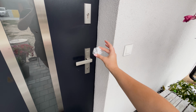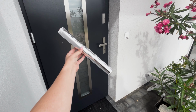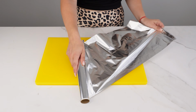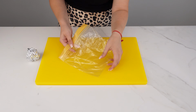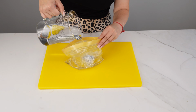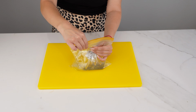Put an aluminum ball on your door handle, and my neighbor was shocked when he saw it. The purpose of this trick will surprise you. All you need is regular aluminum foil. Tear off a generous strip, then roll it into a ball. Take a standard Ziploc bag and place the aluminum ball inside. Fill the bag with water until it's more than half full. Seal the bag while removing any air.